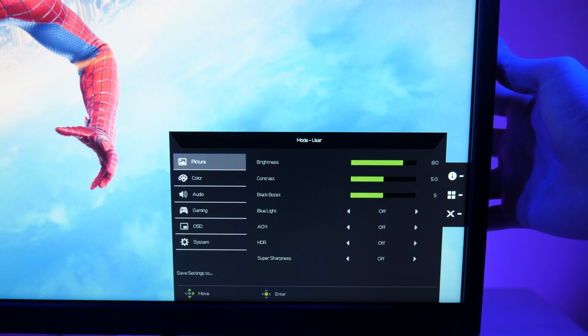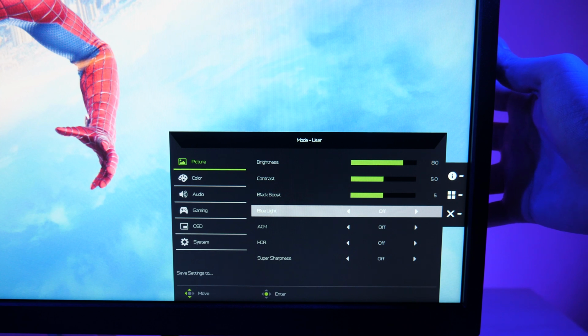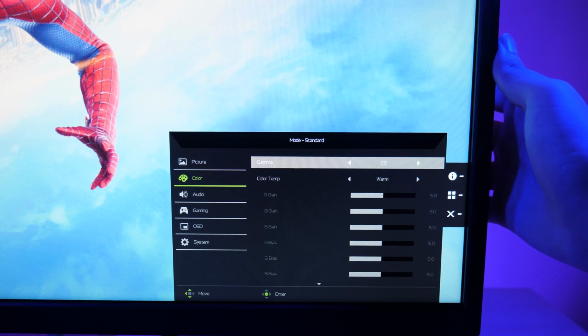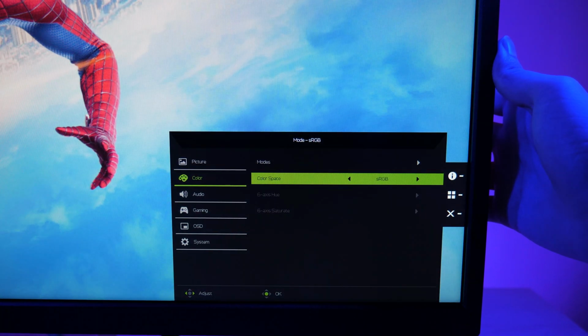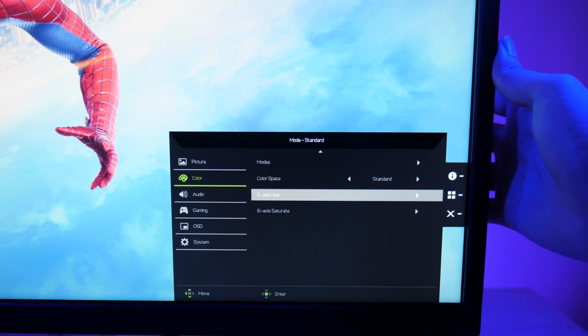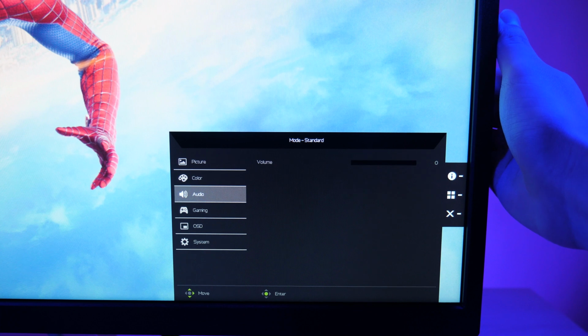Getting into the menu, we have picture with blue light, ACM, which is adaptive contrast management, HDR, and super sharpness. ACM adjusts the contrast dynamically depending on content. Color has gamma. Color temp, when set to user, enables the 6 sliders below. Next page has modes, which we've seen, and color space, which has standard, sRGB, Rec 709, HDR, EBU, DCI, and SMPTE-C. Below that are 6-axis hue and saturation controls. Audio is a simple slider.